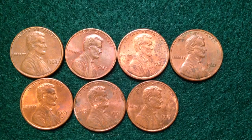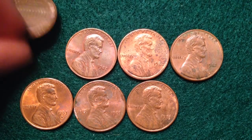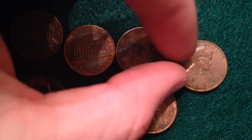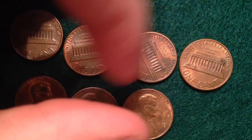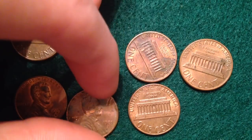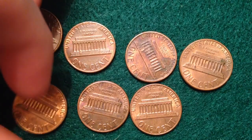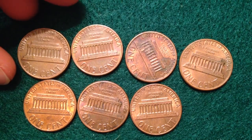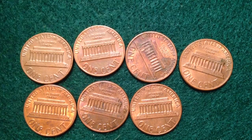Now, this transition error, I think it's something that you and I should be looking out for more. That's just based on the fact that the reverse of them is going to be the Lincoln Memorial. So people are going to be less likely to spot these transition errors of the 1983 copper penny. That's just because people hoard the wheat pennies, so they've already taken a lot of them out of circulation.